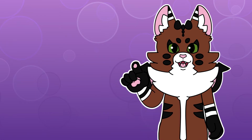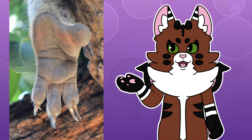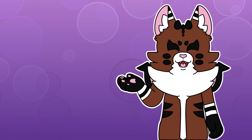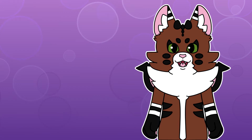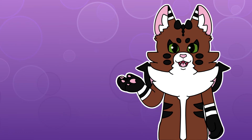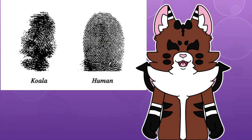Their hands and feet are kind of cool and unique. They have 2 opposable digits instead of 1, which makes them very good at grasping and climbing. On their hind paws, their 2nd and 3rd digit are fused. This is a unique characteristic of their family group. Their closest living relatives are the wombats. The koala is the last remaining member of the Phascolarctidae family, as all others are extinct. They also have paw pad surfaces similar to that of primates. This helps them climb. It also means they have unique fingerprints like humans do.